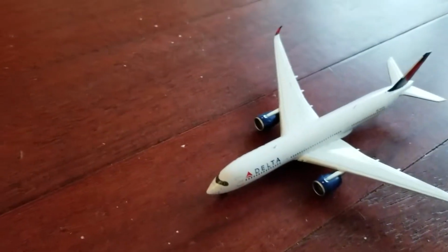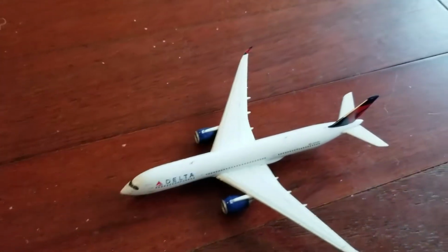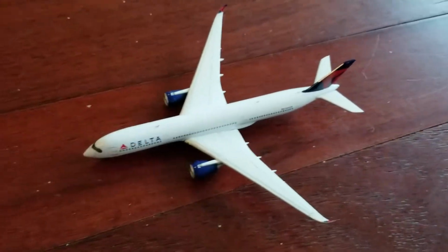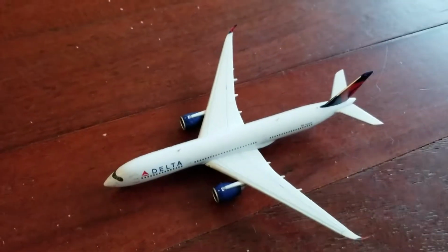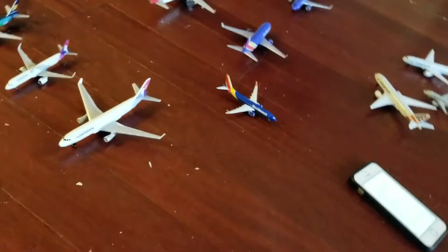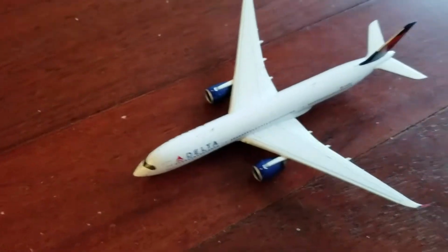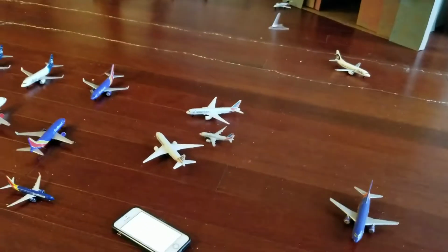So, Delta A350-900. They don't fly the A350, they fly A330-300. But this is the only Delta wide-body Gemini jet they have, so I thought I'd put it in the update. For those of you who've watched these videos before, you know me, I always put in some realistic aircraft, some fictional aircraft. You know my collection. So this airplane just landed from Amsterdam, and later tonight it will be departing out to Amsterdam.